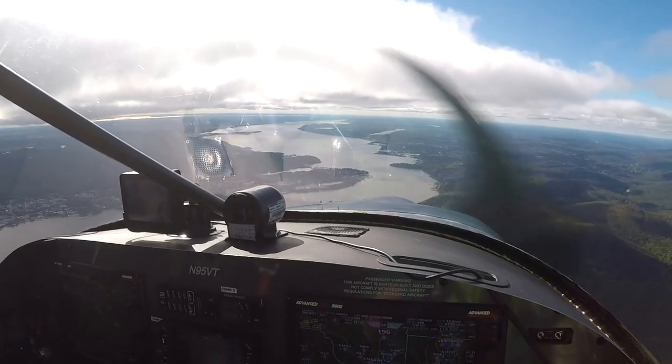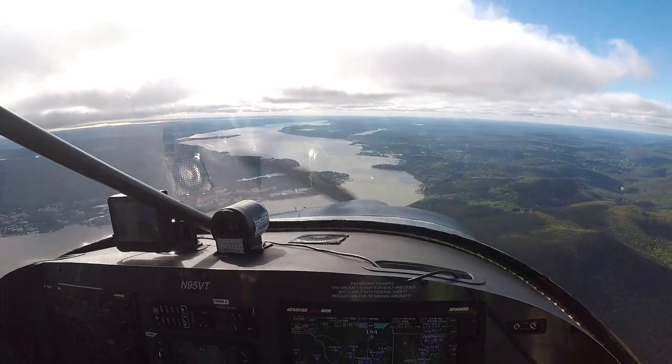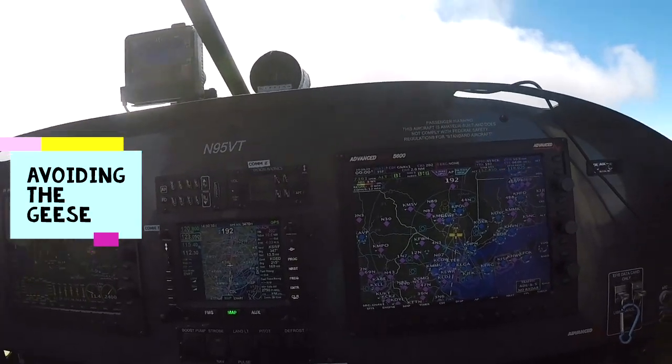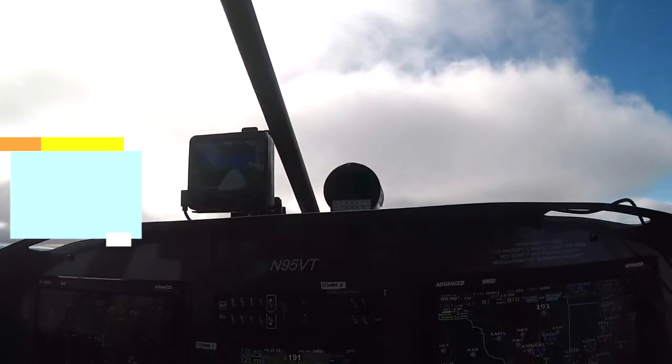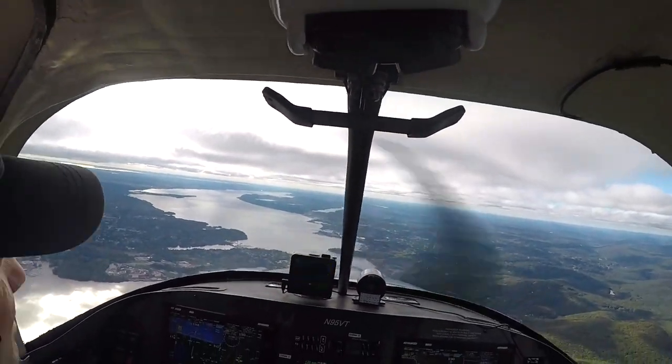Oh, look at that. Pretty cool, huh? Definitely cool being down below this. Oh, birds. That was a big flock of birds. That would have sucked.